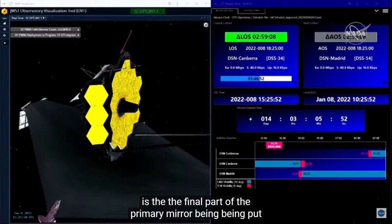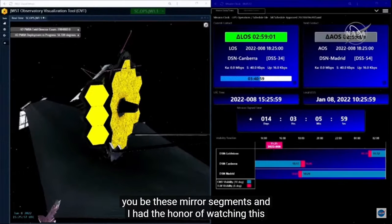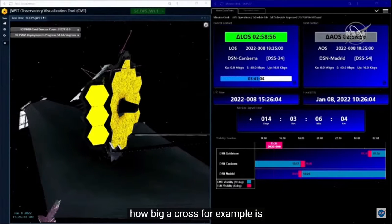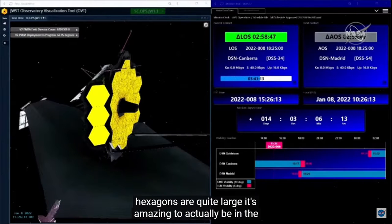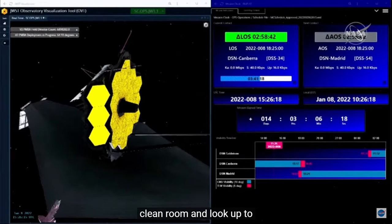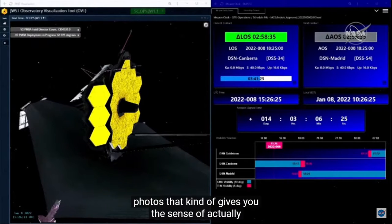Julie, give us a sense of the scale. These mirror segments. I mean, I had the honor of watching this being built, a lot of it at Goddard. How big across, for example, is one of those hexagons? They're about 1.5 meters across from tip to tip. The hexagons are quite large. It's amazing to actually be in the clean room and look up to see the whole mirror assembled, towering above you. There's no amount of seeing it on photos that kind of gives you the sense of actually standing next to it in our clean room when it was assembled.